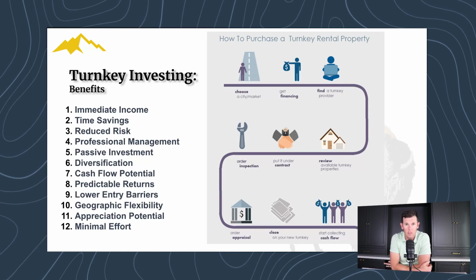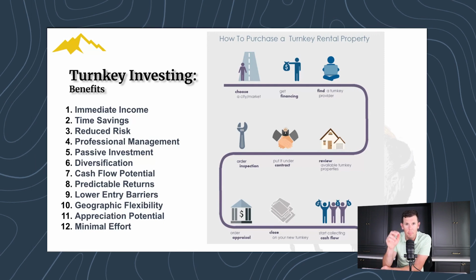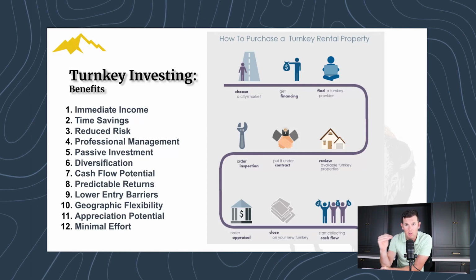The next thing is you start looking at deals, right? You're starting to look at deals, and eventually you'll put something under contract. You go through inspections, go through the appraisal, and then you close. And here is the best part about turnkey investing: when you close, if you do it right, you buy the right deal, it could be cash flowing on day one.